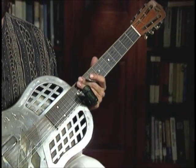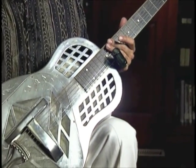I'm crazy for these things. As I said, I've got about 60 nationals, no two alike. They made quite a variety of stuff just in 13 years.